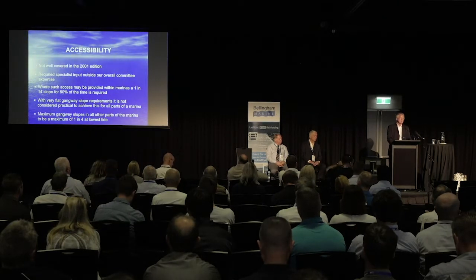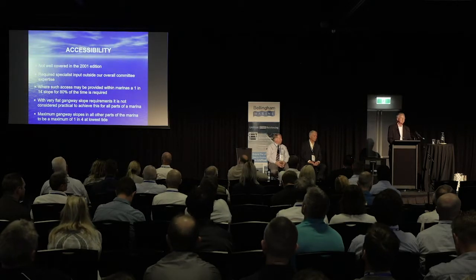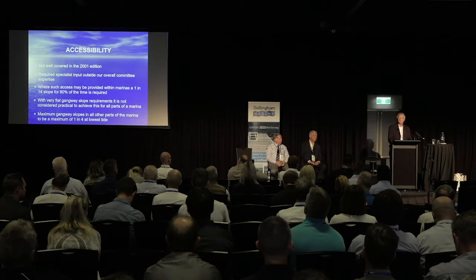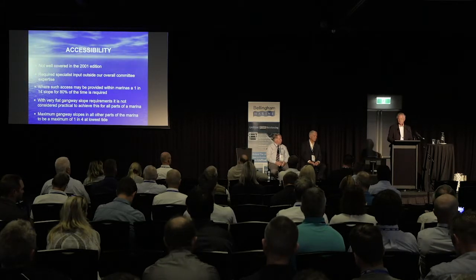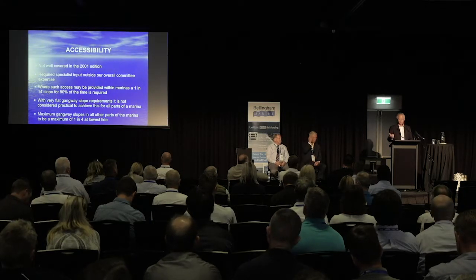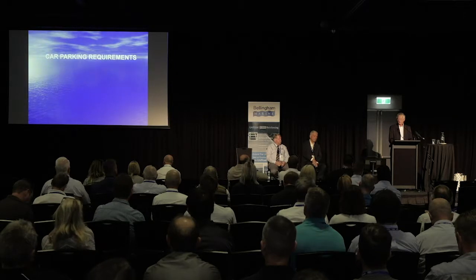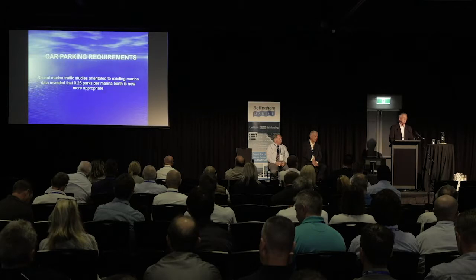The existing code says you can go up to a 1 in 3.5 slope. We all think that's a little bit steep, particularly in the more litigious society where people slip over and ring the lawyer up, and we've flattened that out to 1 in 4, which is not a big adjustment. I've always been designing for 1 in 4 since the year dot, and I think most other people have.